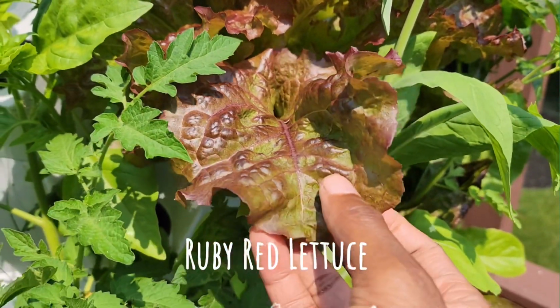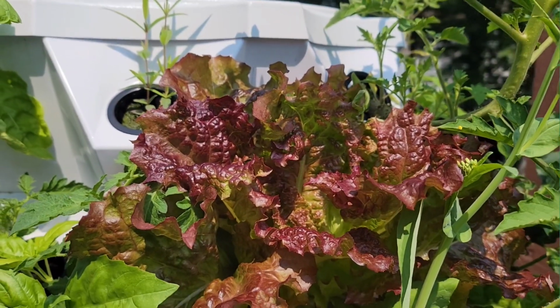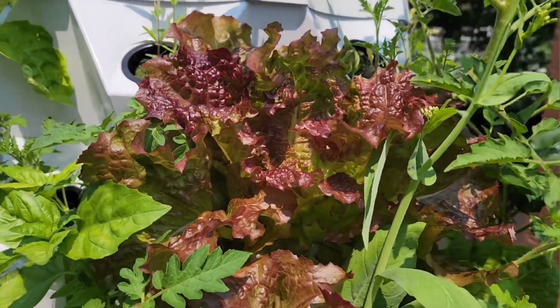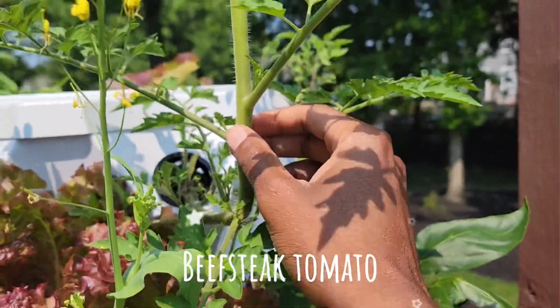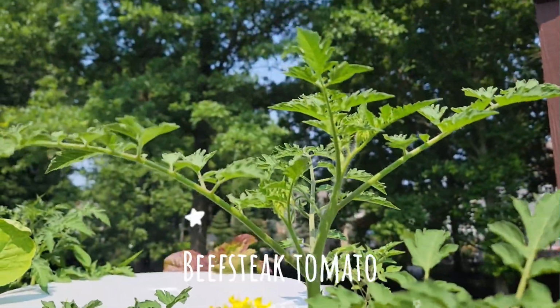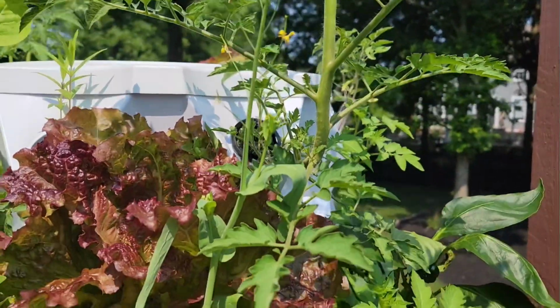Moving down in the tower, I have a ruby red lettuce plant. This plant has good size and coloration. It's ready to harvest. Moving to the top right of the tower, I have this good sized beefsteak tomato plant, which hasn't started to flower yet. Have a look at that.